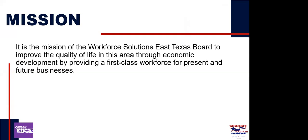As always, we'd like our job seekers to understand our mission. It is the mission of the Workforce Solutions East Texas Board to improve the quality of life in this area through economic development by providing a first-class workforce for present and future businesses. It's our intent to help our job seekers. It's our intent to help our employers and put those two and two together. We never want to be second class or third class. We always want to be thrusting forward as a first class workforce and really constantly developing. Even in this time of constant change, we're trying to evolve. We have a virtual presence as we're here together. So I just want you to always know that we're here for you and we're always moving forward with our mission, and it always remains.